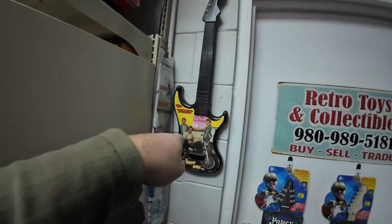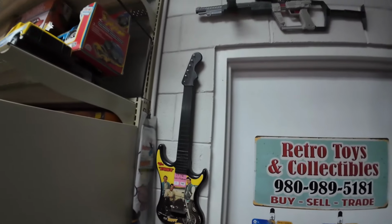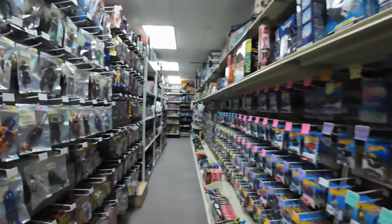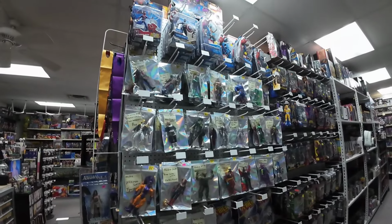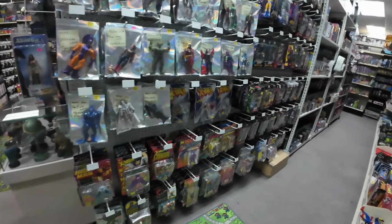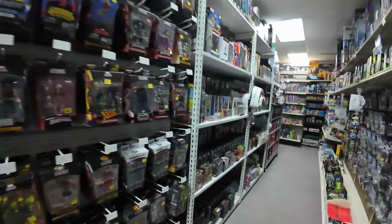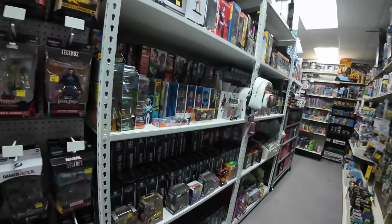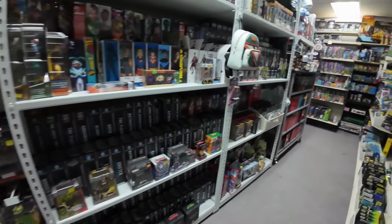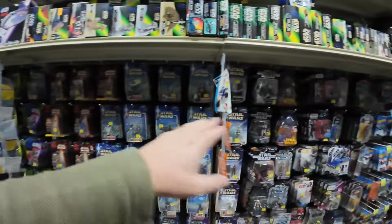Oh, check out the 1976 the Fonz Happy Days guitar. That's neat. All the Hot Wheels are here. He's got a nice selection of Lucy's right here, Marvel and DC figures. Got the Toy Biz figures, Marvel Legends. Nice selection. And I'm gonna show you all this, but then I'm gonna go look around myself and see what I can find. But I just want you to see everything he's got in here, collector-wise. More Star Wars here.